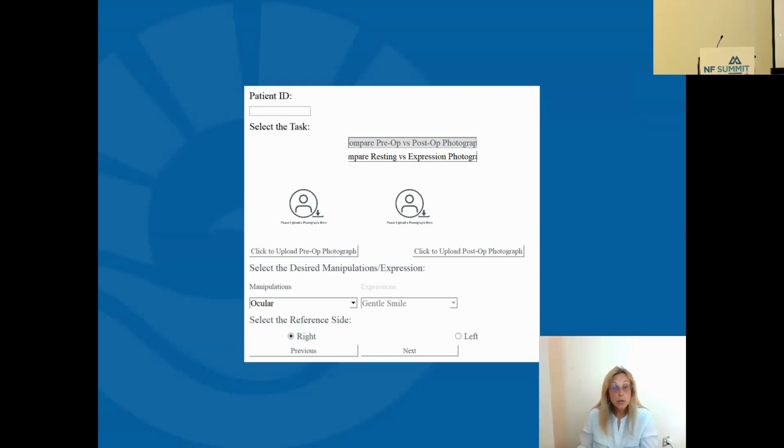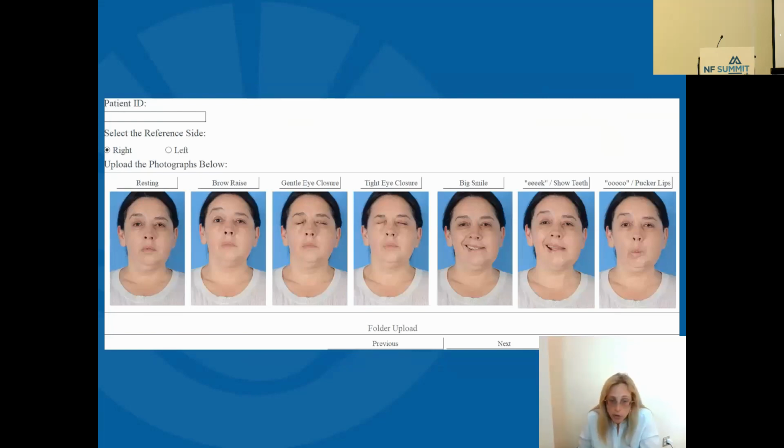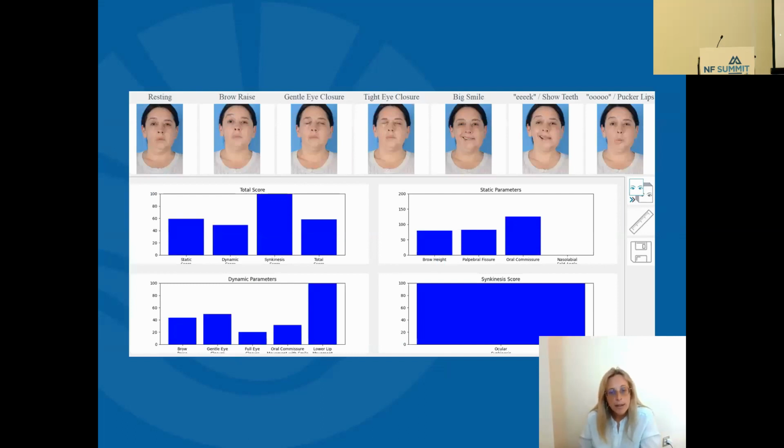When you want to compare two photos, there's a simple drag and drop for those two photos. You drag them in, or if you want to drag in all 7 photos, they're here. And this is an example of what the computer produces for an e-face by simply reading all of those photos automatically. So it gives you resting parameters, the dynamic parameters, and the synkinesis score.